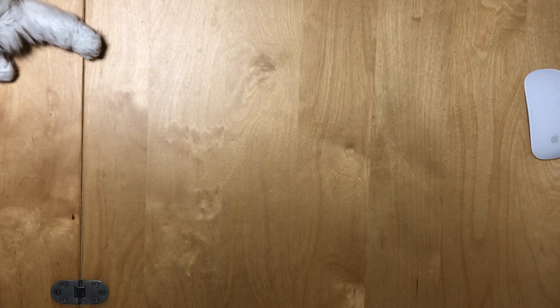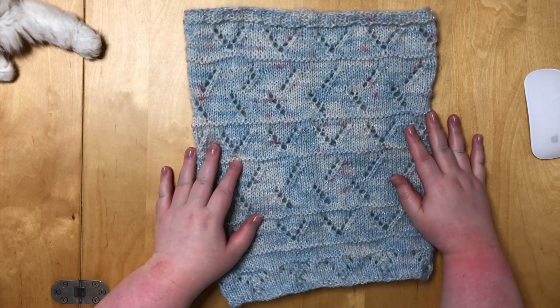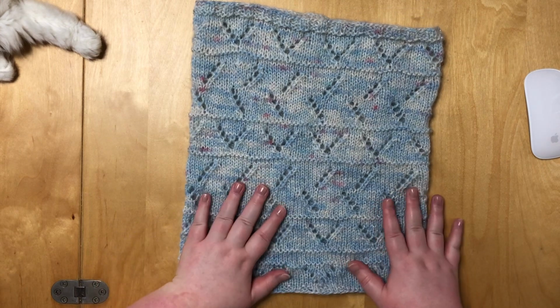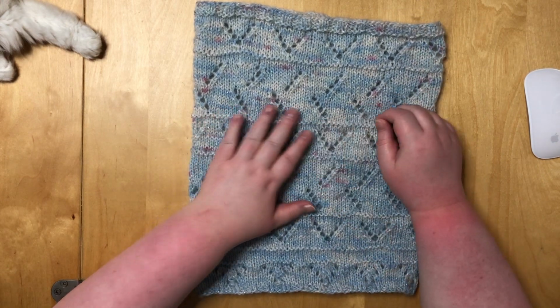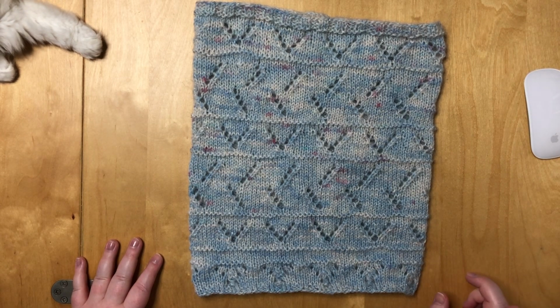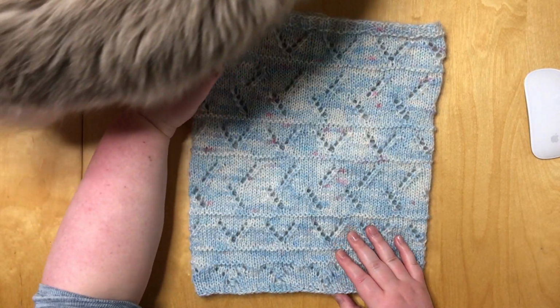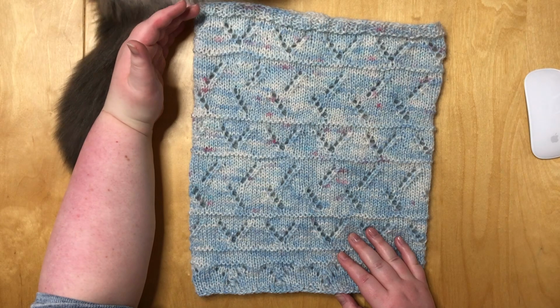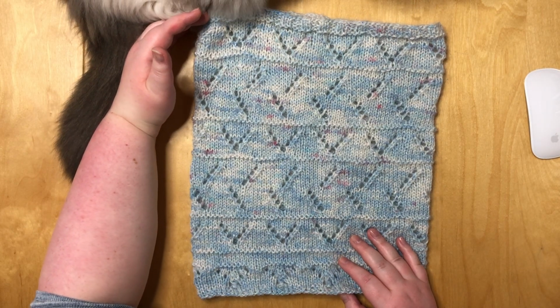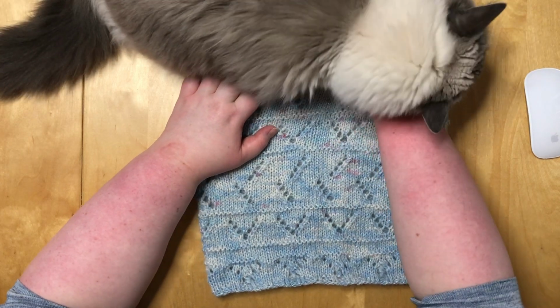And then we had a second finish on the weekend, on Friday actually, and that would be my Dance Like No One's Watching cowl. So this is done. This was a pretty quick knit, and I enjoyed it a lot. I nearly made it through without making a mistake. The observant eye has already spotted where I made my mistake. I don't know what happened here, but Kitty, please.